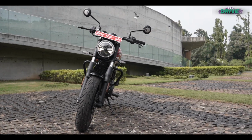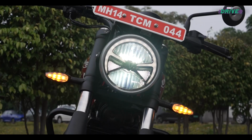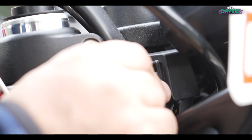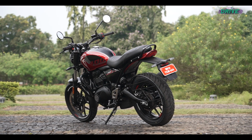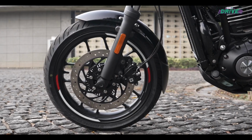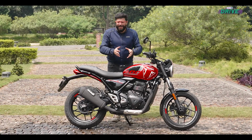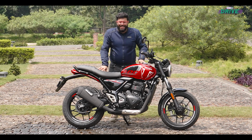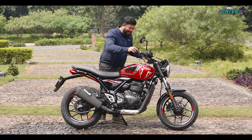There's no compromise even in terms of features. The same LED lighting, semi-digital console and USB-C charging slot are present. There's no electronic rider aids except ABS though. The core focus of the Speed T4 was to make it better suited for our urban conditions. Hence the ergonomics are also slightly tweaked.